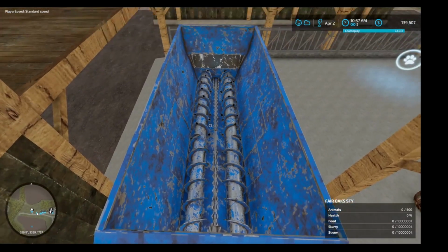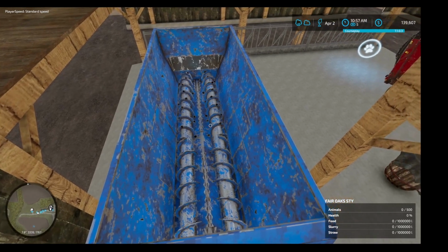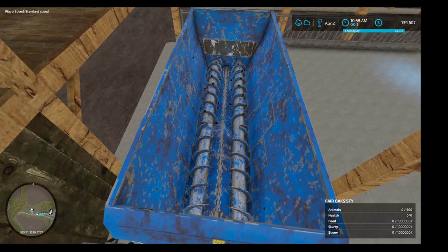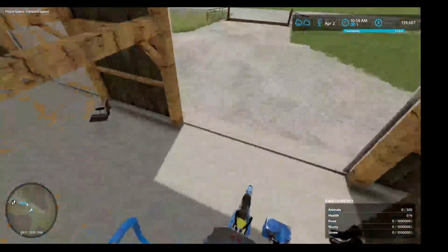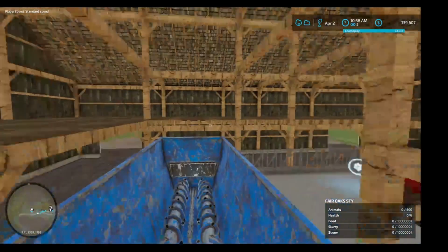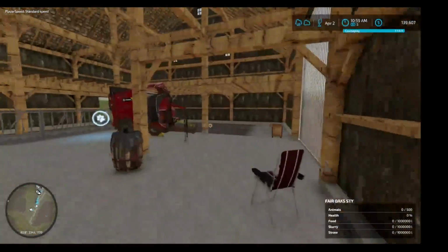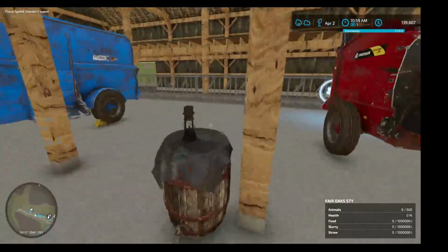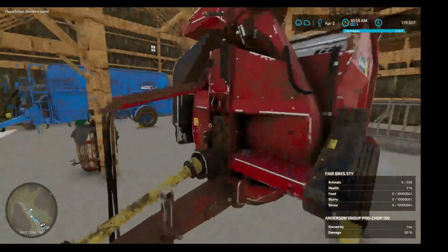I'm going to say that's a mixer wagon. Boy, look at the holes in it, though. It is beat up bad, but I guess for now it'll have to work. And looks like we've got quite a bit of bale storage up here, so we might start using it to our advantage. Random lawn chair. Yeah, we might have to start using it to our advantage.